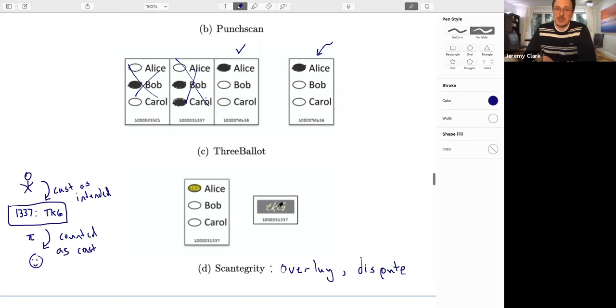Now, this doesn't prove to anyone that I voted for Alice as opposed to Bob, as opposed to Carol. Every candidate has a different code, and the code is different on every ballot. So you have no idea where TKG is going to show up across the election. And so the idea would be, I take the receipt home, I type in my ballot serial number, and there's a website, and it will show the confirmation code. It will say, okay, for this ballot number, we recorded TKG. Okay, so we call this step cast as intended. So it doesn't prove that my vote counted for Alice. It just proves that at least it got my intention right.